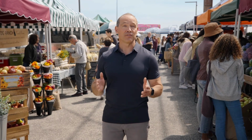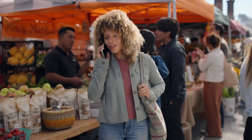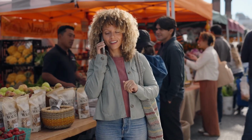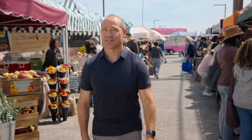If you prefer to filter out even more distracting background noise, just select voice isolation, and you'll come through loud and clear. I'm at the farmer's market. Do you want... Hang on, it's noisy here. Better? Great. Of course they have apples here. It's a feature you can use every day.